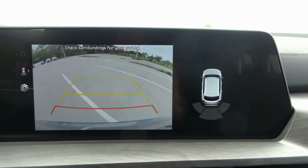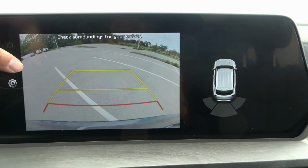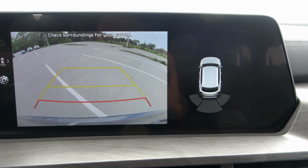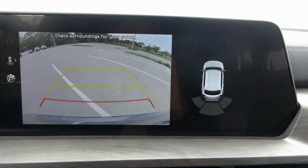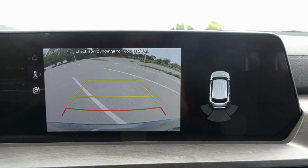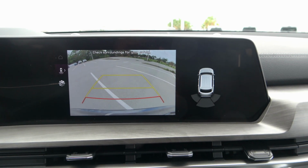Now on this trim level, you only have the regular rear view camera, and it does give you two different angles, basically top down and the wide angle. That's in case you were towing. And over here you have basically the backup sensors and the front sensors. That is pretty much it. You don't have the surround view camera on this trim. I believe you have to go to the SX or above to get that.